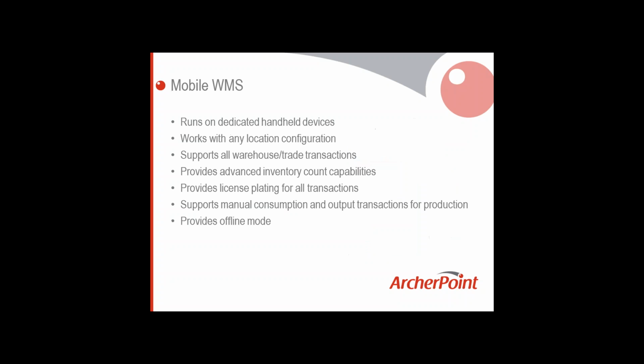Now, one step up from that is getting a third-party add-on, and there's a few out there. We produce one, of course, that you can talk to ArcherPoint about. But typically, these add-ons run on a rugged device, right? So they'll run on something that can get run over by a forklift or dropped onto concrete and things like that, and just keep working. And the interface is very specific to making the people on the shop floor more efficient.